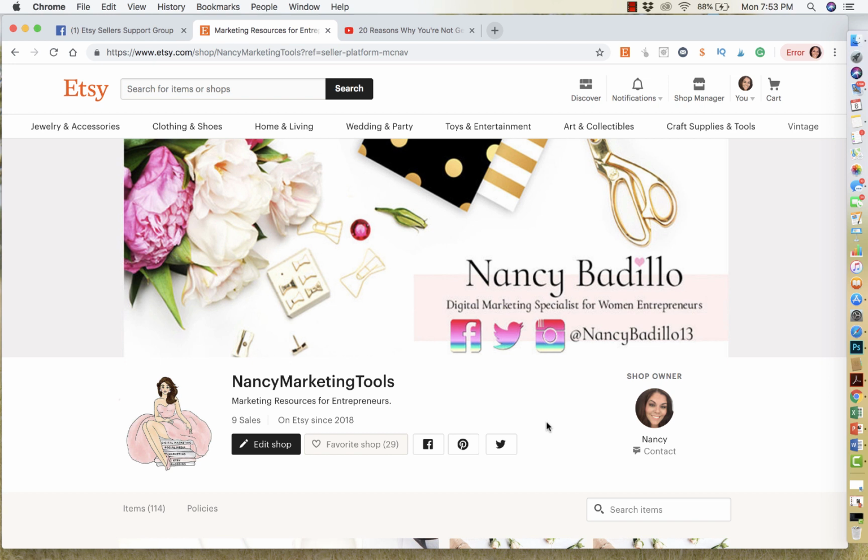You never linked it to your Etsy shop. The curation of your shop, like you have different colors, you're all over the place. Your pictures are not complementary. You don't have a photo of yourself. These are important things that you have to keep in mind.